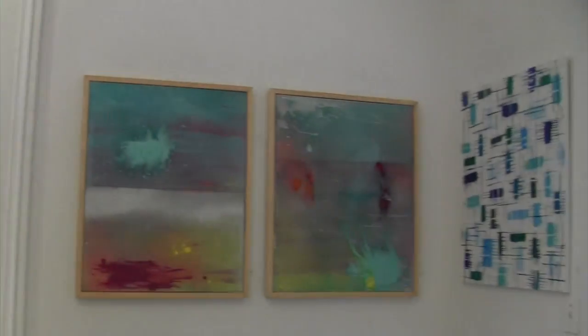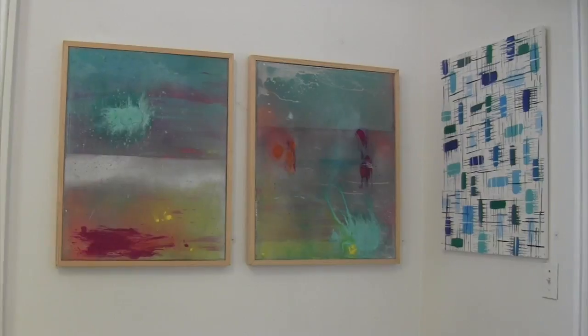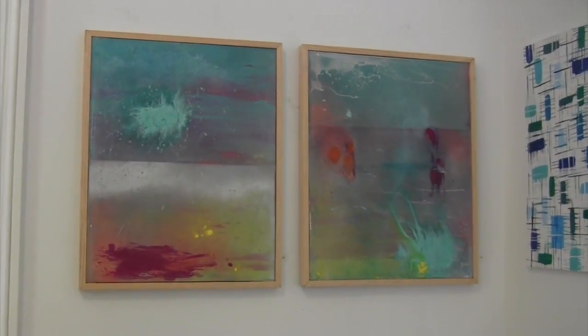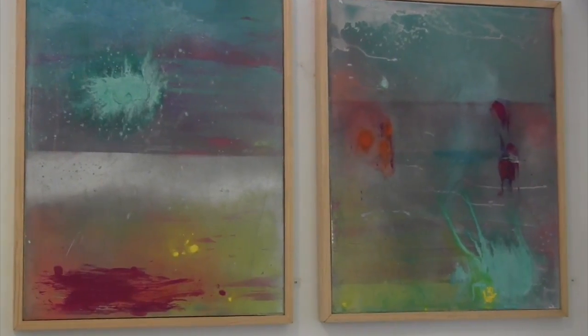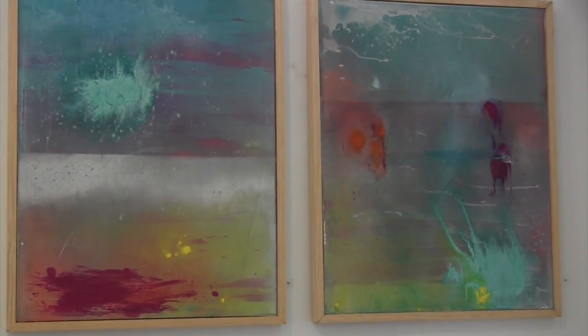Hold on, give me a chance to capture this here. I love his work. Yeah, I do too. The paint is so luminous.